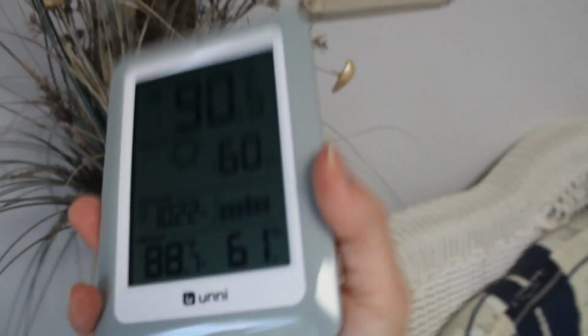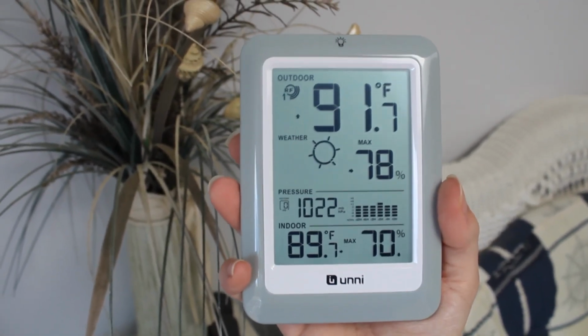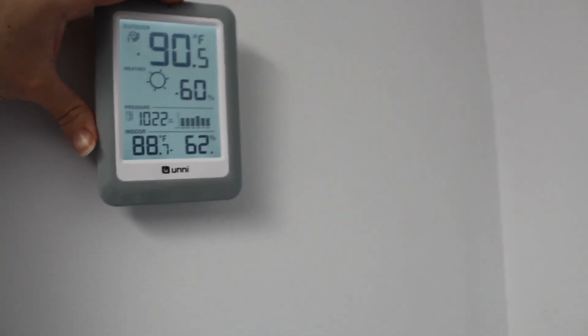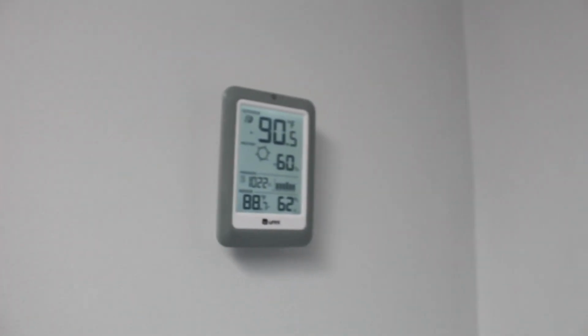Alright, so hit the up button and you get the history. 91.7 was the maximum temperature today. I don't know, what was the minimum overnight? 69. So yeah, that's what we're looking at. Got up to nearly 92 outside today, even warmer and more humid than yesterday.